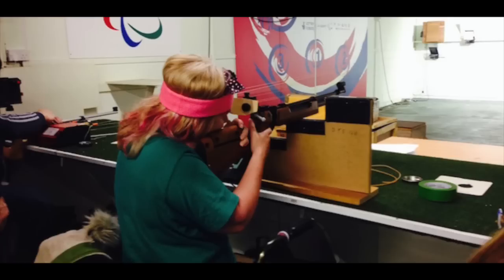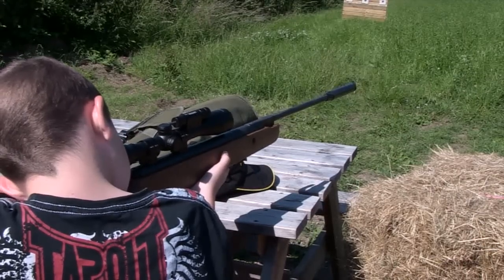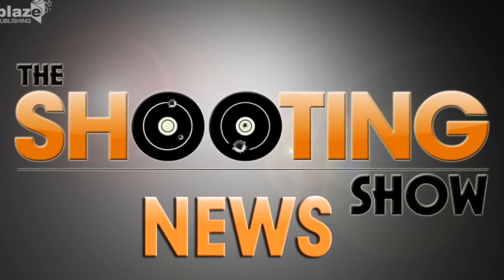British Shooting also took the chance to host two inclusive tri-target shooting sessions, which saw people of various ages and abilities have a go at shooting for the first time. That was the Shooting Show news.